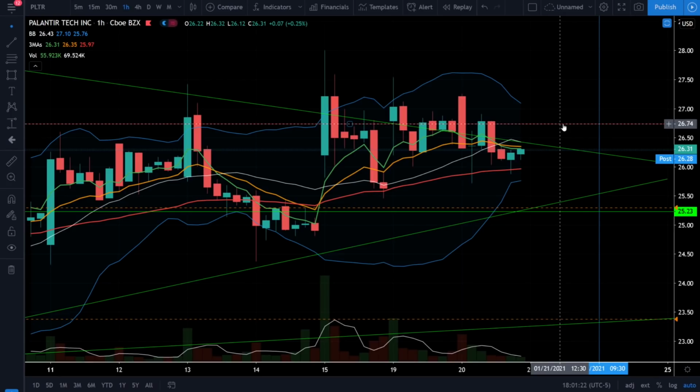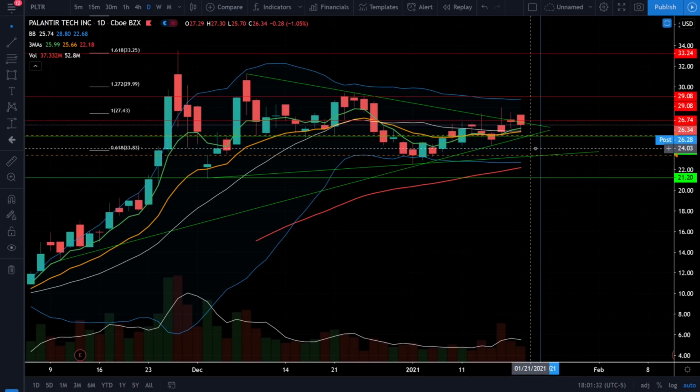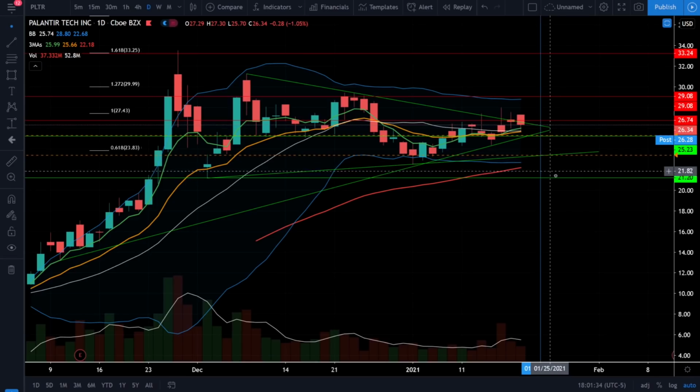So I still don't have Palantir as a buy, but if we start breaking out from here, it could be a buy very quickly. So back to the daily chart, there's still support somewhere around $25. And if we break out to the downside, there's other support right around 23 and 21.